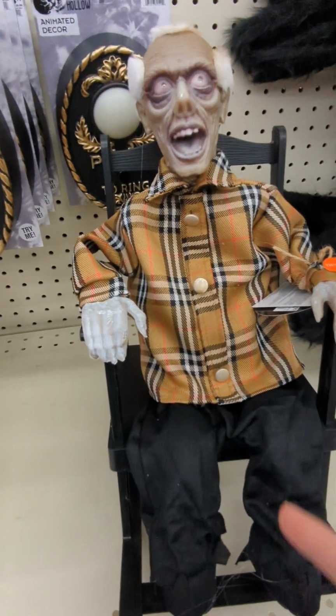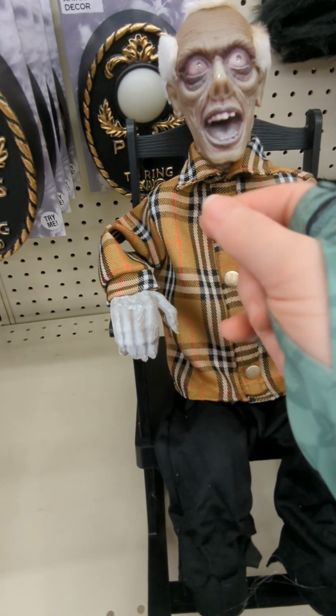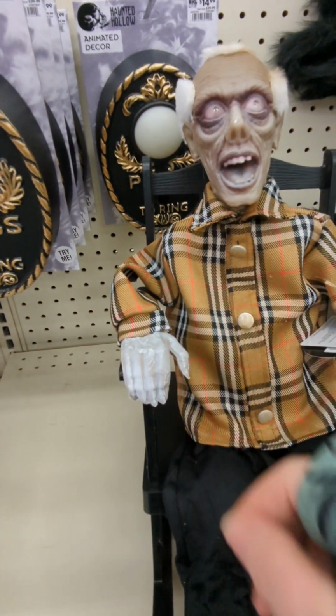Eyeball ones. Oh, look at that. This one comes with its own cobwebs. I said that was cobwebs, it's the hot glue string.